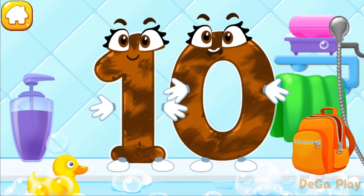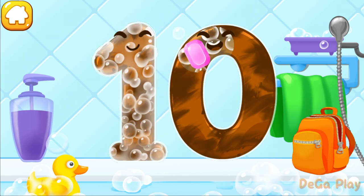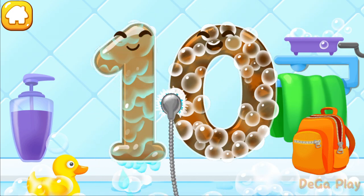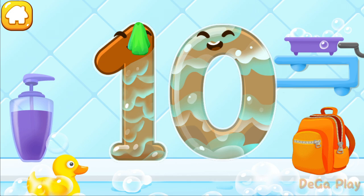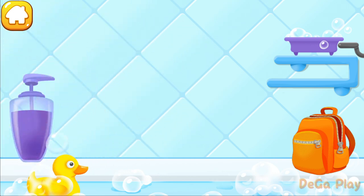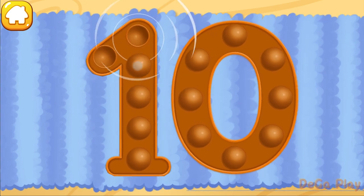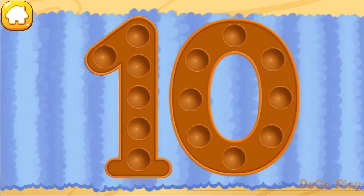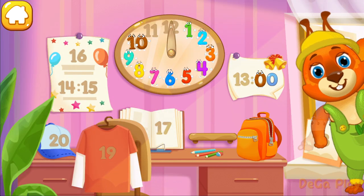Wash the number 10 with soap first. Wash away the soap with water. Wipe the figure with a towel. Good job! Tap on the bubbles. Like this. Put the number 10 in its place. Thanks!